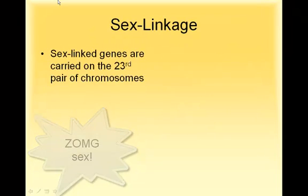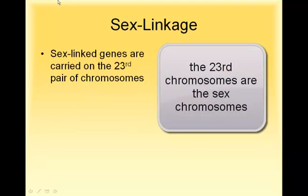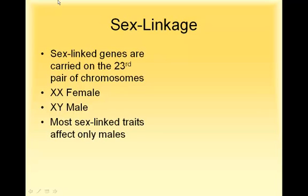Now, a sex-linked gene doesn't have anything to do with actual sex. It has to do with the fact that it's on the sex chromosomes, which are the 23rd chromosomes. And if you'll remember, females have two X chromosomes, and males have an X chromosome and a Y chromosome. So sex-linked genes are found there, and they usually affect only males. And we're going to talk about why that happens, but usually sex-linked traits only affect guys.